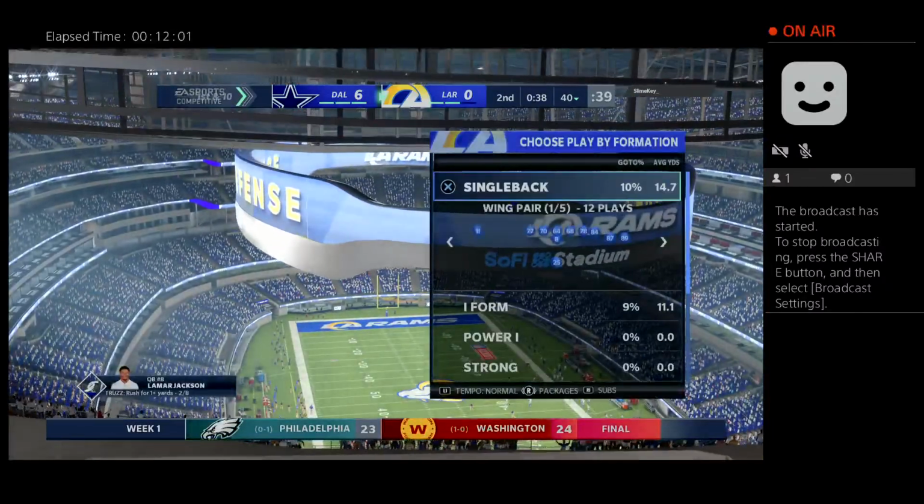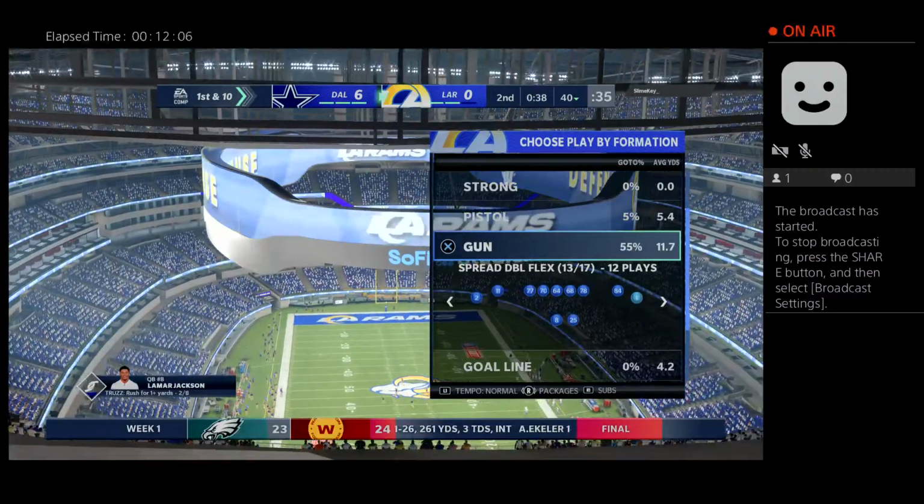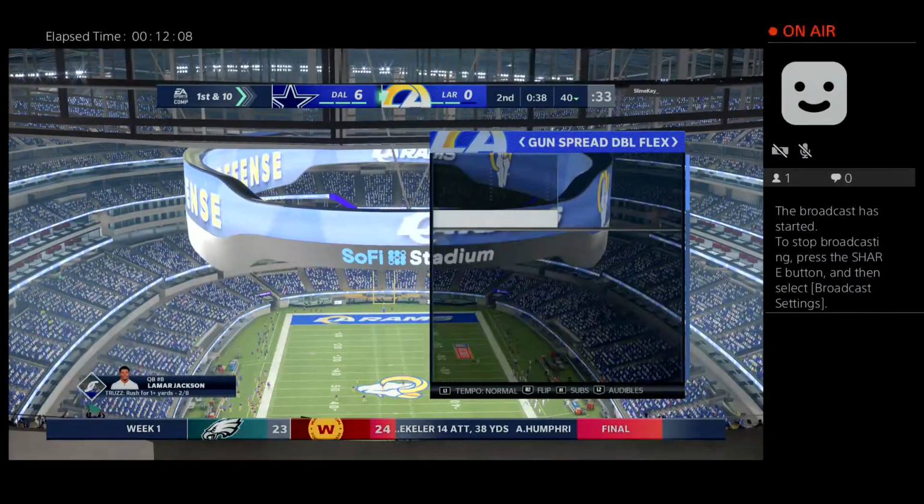Officially, that'll go as a 52-yard punt. Not too shabby. And the Rams will go on offense here with a 1st and 10. 40-yard line.